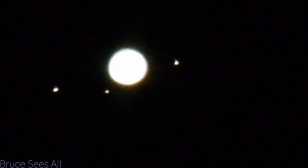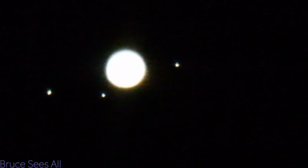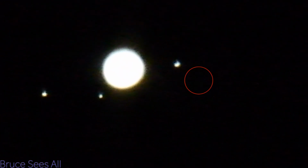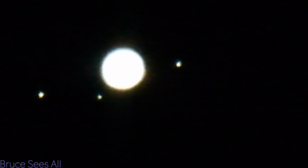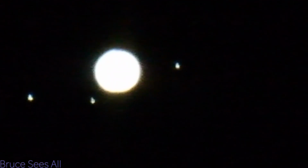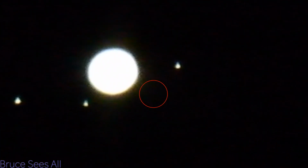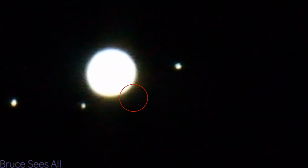We're going to zoom up to Jupiter, and we see three of the moons right now. The fourth one's on the left. Check it out. Oh, you have to look carefully, guys. There. See that little flash? You have to go back and look at it again. Follow what I'm showing you here. It's going towards one of the moons and underneath Jupiter. No, check it out.